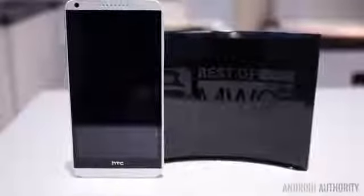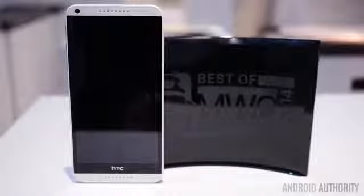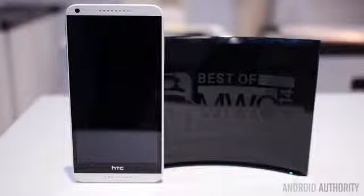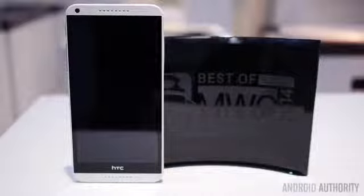And even further bucking the mid-range trend is a 13-megapixel rear-facing camera that is complemented by an industry first, a 5-megapixel front-facing camera to help you get the best self-portraits or 720p resolution videos possible. We're very excited to get our hands on the HTC Desire 816 in the near future, as it is our best mid-range device of MWC.